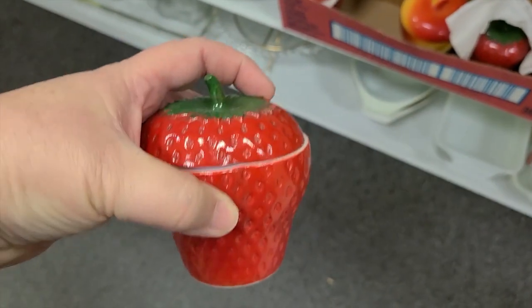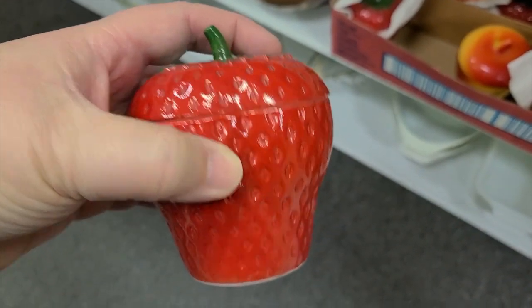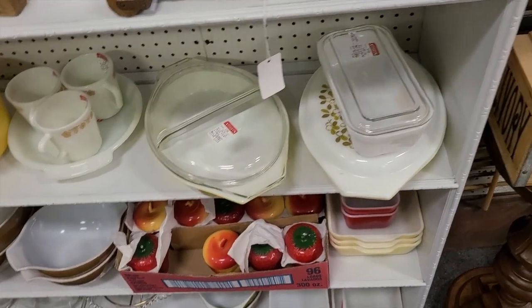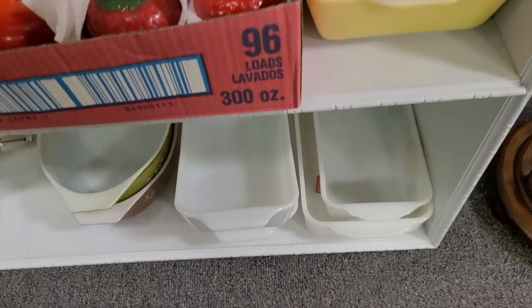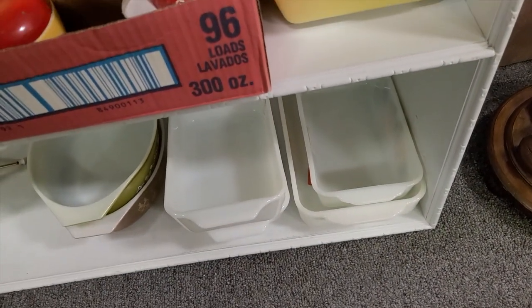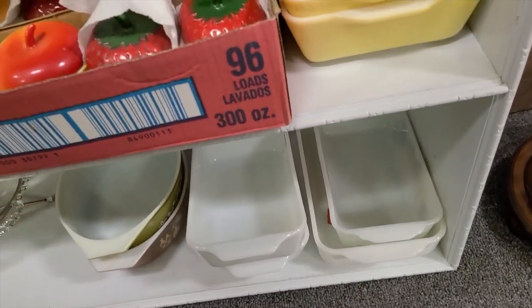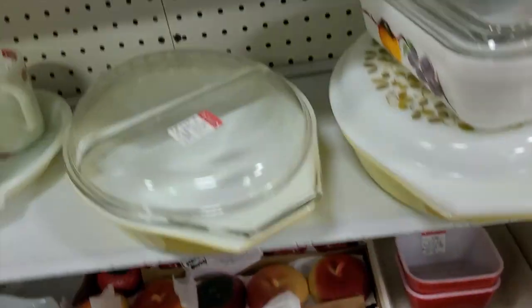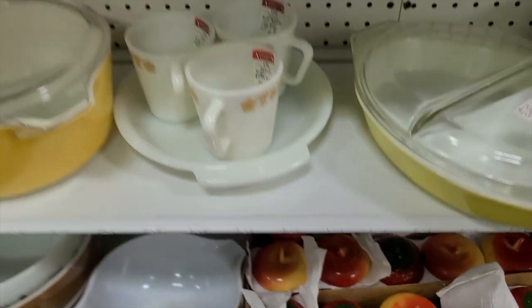And then you saw me mention these when I went to the flea market with Rachel. These are jam jars. You would purchase jam at the grocery store, and they would come in these really cool milk glass jars. But this dealer was selling all of those apples and strawberries as a set, so you had to buy them all together. So yeah, that was a little much. They were priced a little too high for me to even resell some of them, so I did pass on that. But there were some other really neat things in this booth.